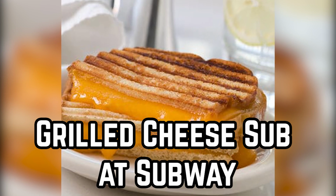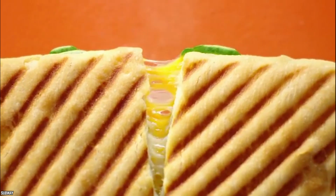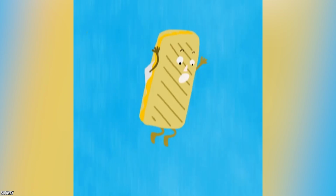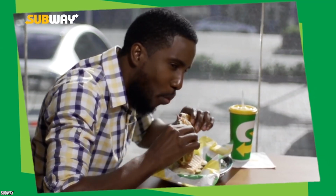Grilled cheese sub at Subway. I want grilled cheese. Hungover, picky eater, just longing for something simple? Never fear. The grilled cheese sub is here. The grilled cheese sub is loaded up. It is filled. It is packed. It is just jammed with lots of goodness. What kind of goodness, you ask? This is simple. Cheese. The grilled cheese sub has shredded American cheese and a Monterey cheddar blend.